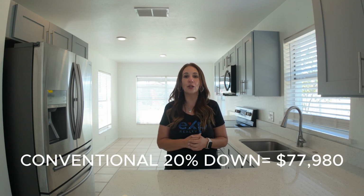You also have an option of a conventional loan. So conventional loan for primary home buyers can be as little as a 3% down payment. Now, if this is a second home or a vacation home for you, for a vacation home or a second home, you can do 10% down. And if you just want to rent the property and make it strictly an investment property, then it would be a 20% conventional loan.